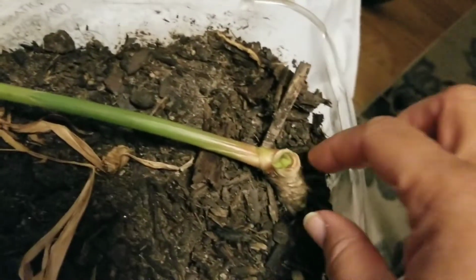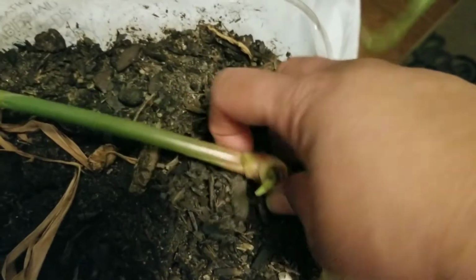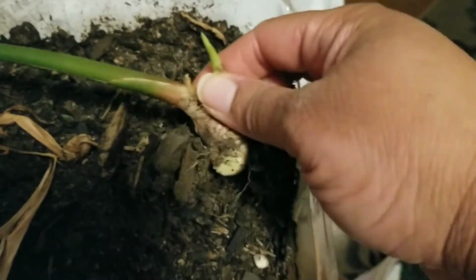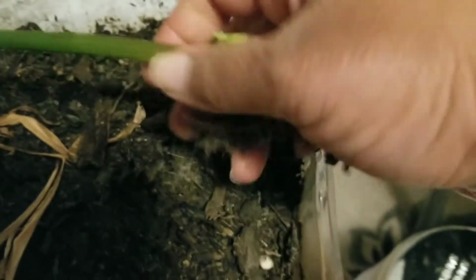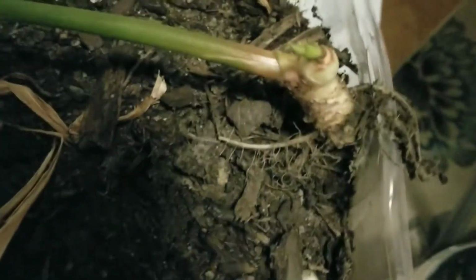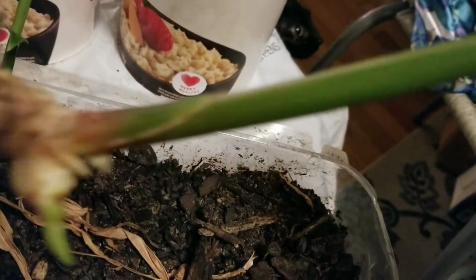You go night-night. So this piece here, I'm just going to pop this little piece off of the rhizome. There's still some in there, as you can see. I'll just pop that one off. This is a really long piece. See, look, if you can see it. And it has another one growing out of it, so it's probably gonna have another plant.